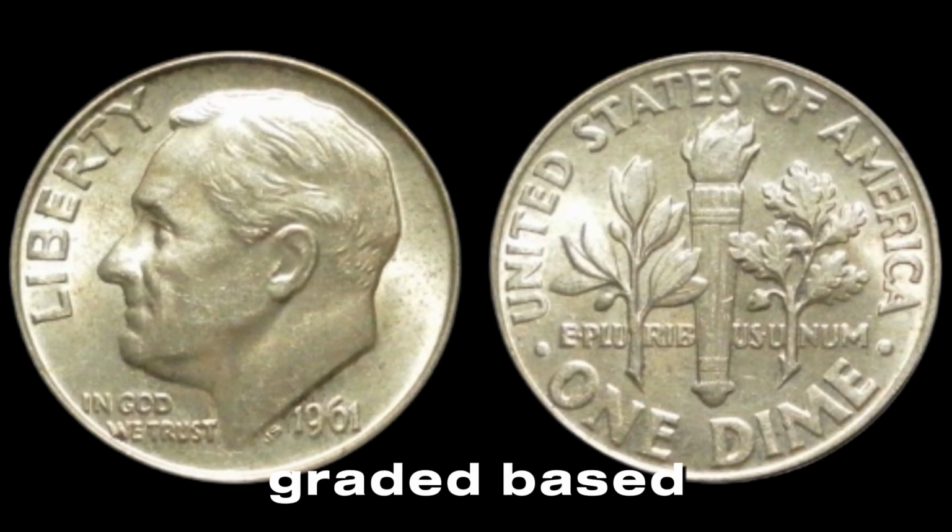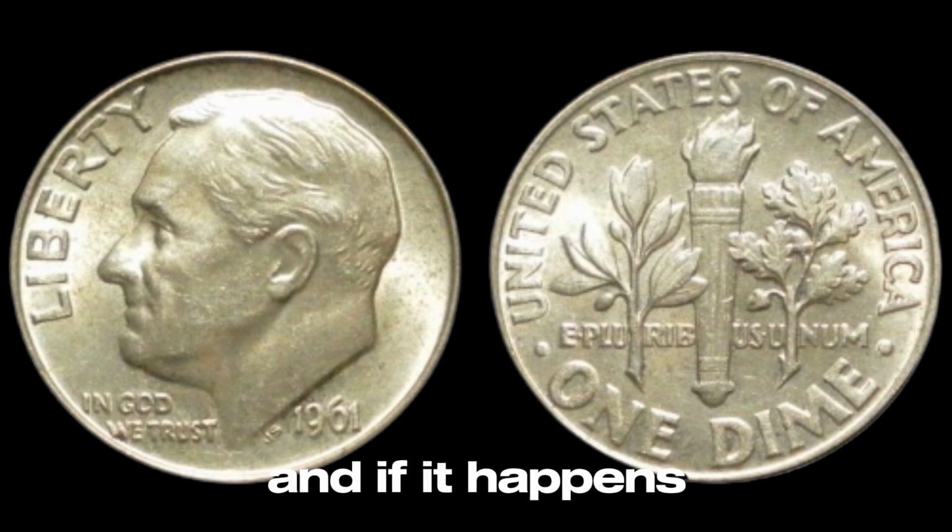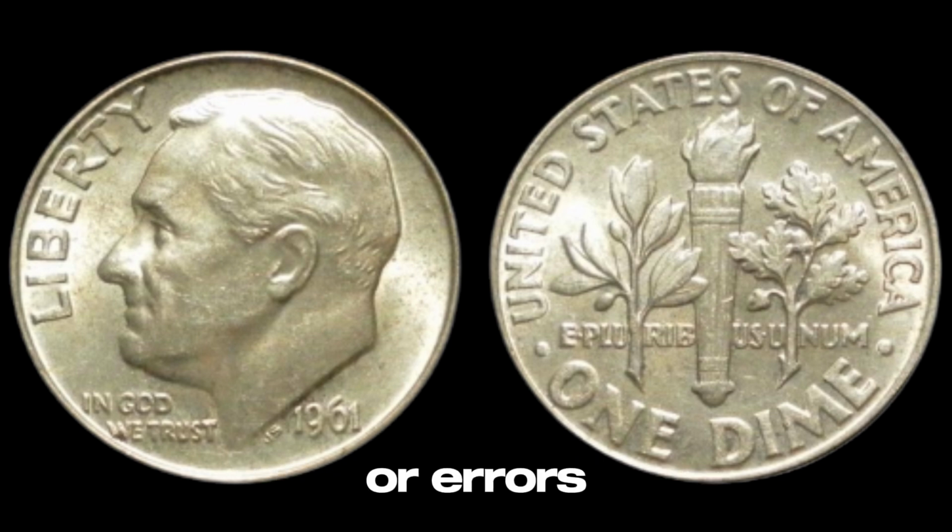Coins are graded based on their condition, ranging from poor, details worn away, to gem, perfect or near perfect. A coin with a high grade, like a 1961 dime in gem uncirculated condition, will naturally fetch a higher price. And if it happens to have any rare varieties or errors, you can add even more value.